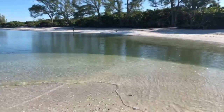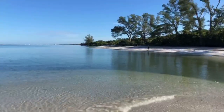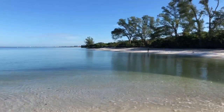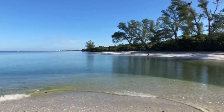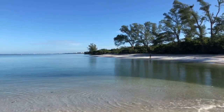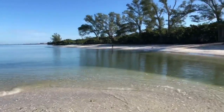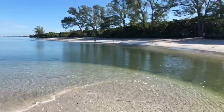Well, I was hoping to see Scott and Linda, but they're dilly-dallying up the beach here. I don't know what they're doing. They're up towards the pass. Maybe the shelling, maybe there was some dolphins up there.